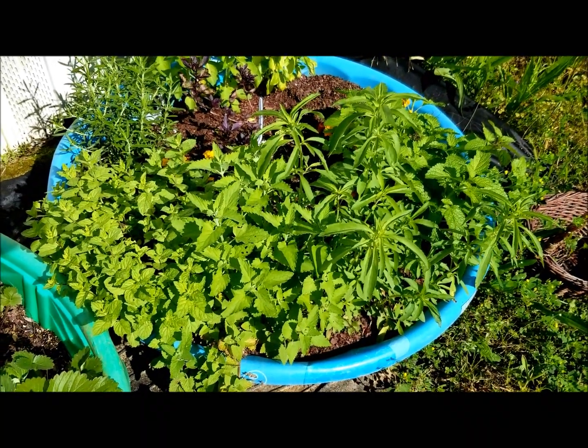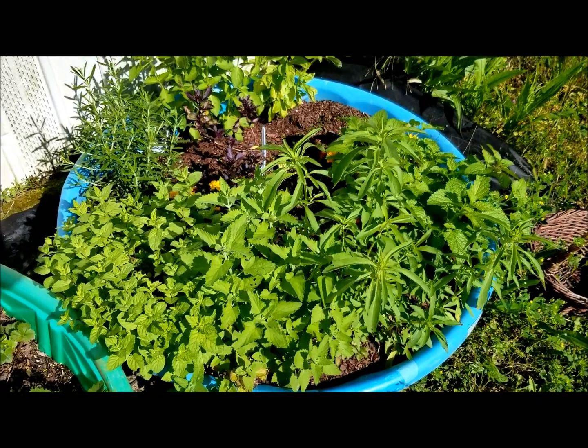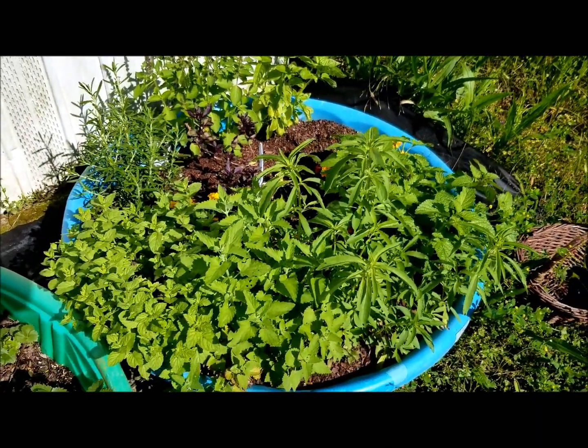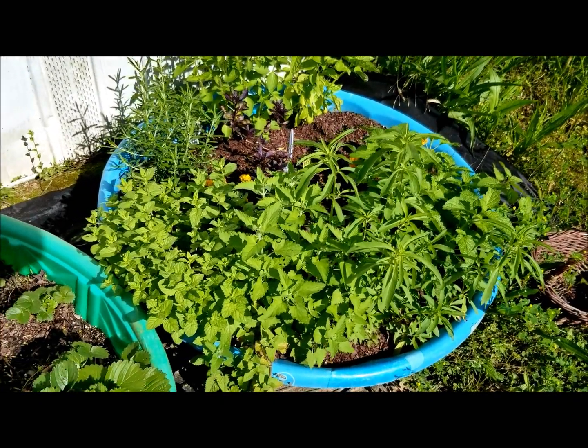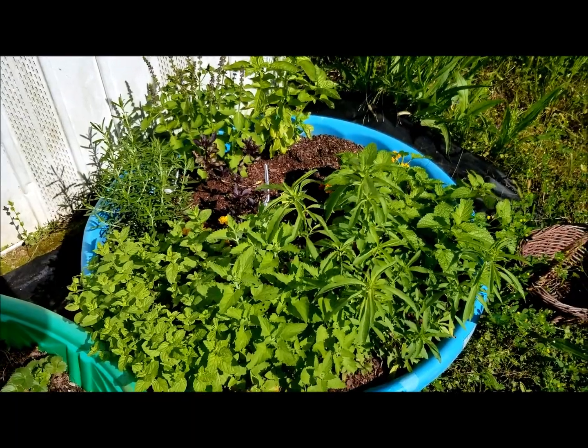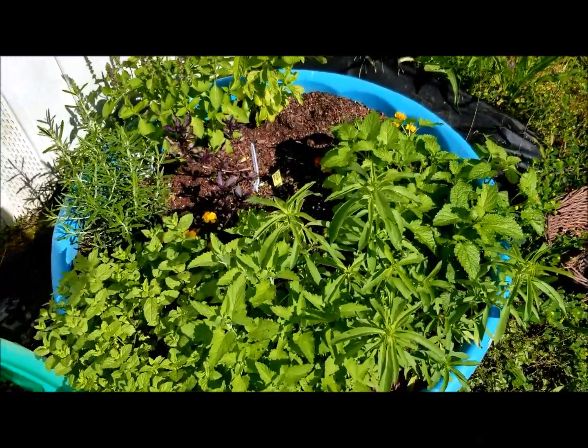Evan's herbs have just exploded. You can barely see the marigolds in there anymore. I'm actually going to come out and harvest some lemon balm. And the strawberries are still doing well. We've just got a lot of slugs that we have to deal with. We're going to figure out something else for them next year.